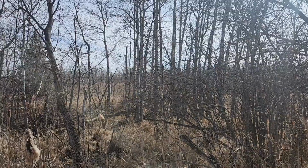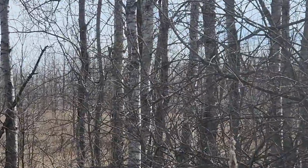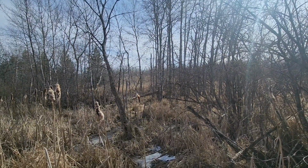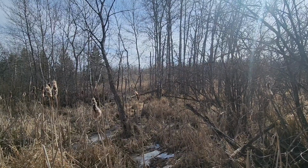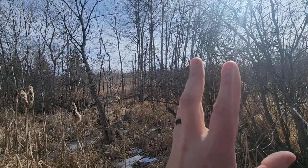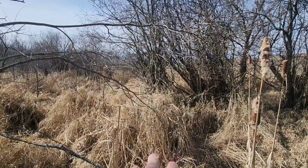And from right where he was bedded, I was in, you can kind of see it, small portable right up there, no more than 30 yards away from his bed. So he was literally sitting right here the whole time I was up there. I had no idea until he started working his way that way. What a great spot though.